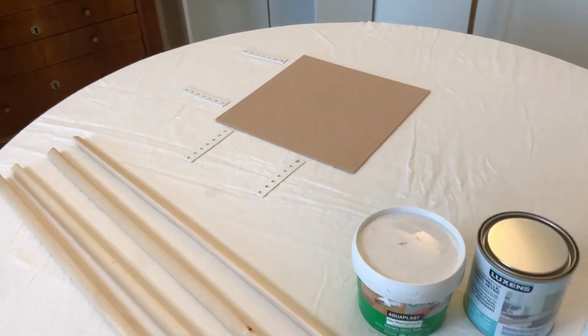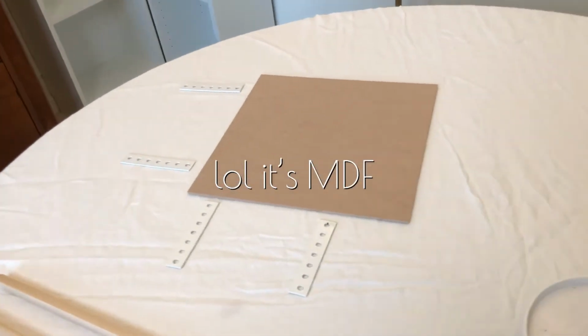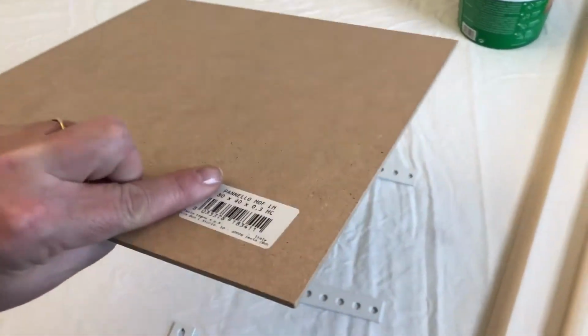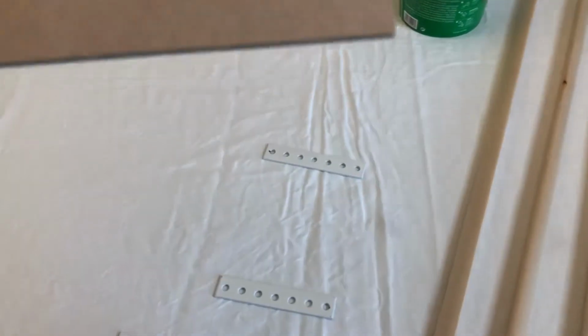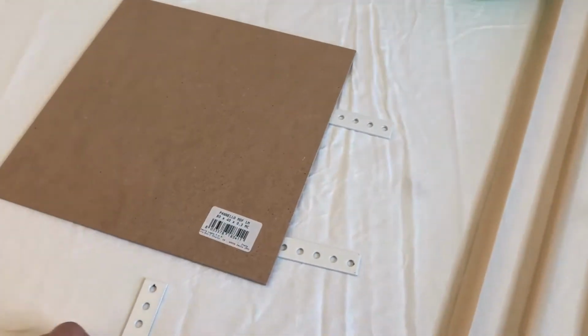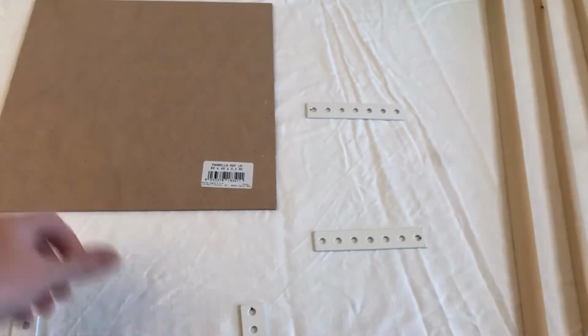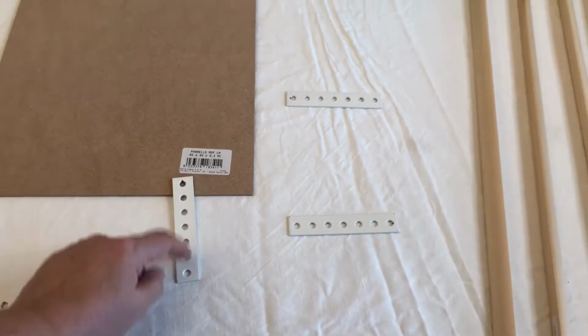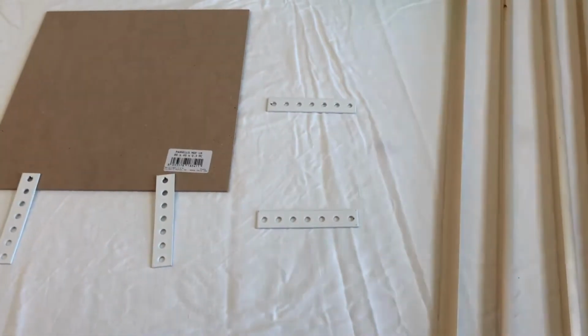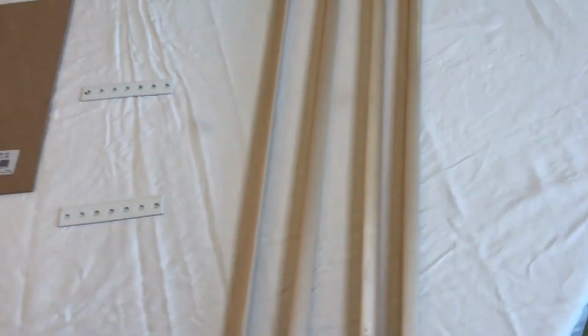I'm not sure what you call this, press board maybe? It's very thin. We're going to paint it white to match the bookcase in case anyone sees it. Here's what it's called in Italian. Let's see. Oh, it's MDF. There you go. We've got MDF that we're going to paint white, and we'll use the brackets to attach to the MDF and to our two bookcases way at the top when we put the two top editions on, to protect from all the dust that will definitely go back there.